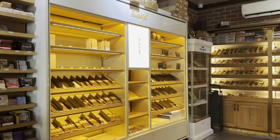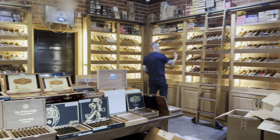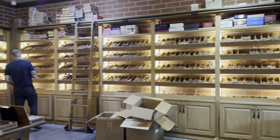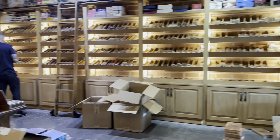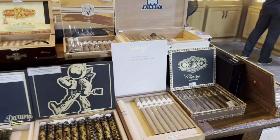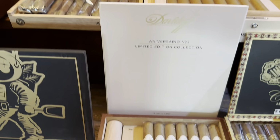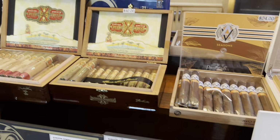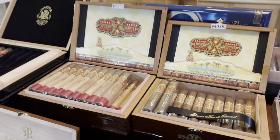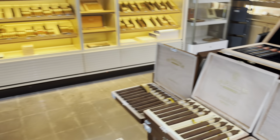selection. A beautiful humidor, as you can see, with all original brick. This building is, from what I understand, like 80 years old or something like that. But anyways, beautiful shop, great lounge, great regulars. I just had one of the greatest times there when I was there a few weeks ago. Like I said, selection is unparalleled. You might know them because they operate a really well-known online store, Perfect Cigar Blend.